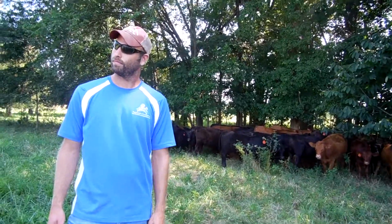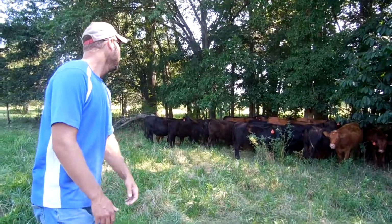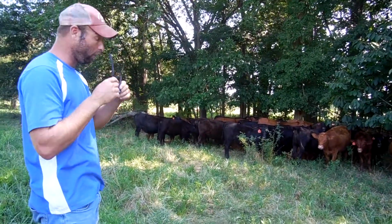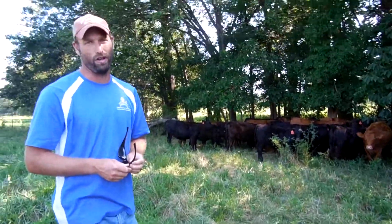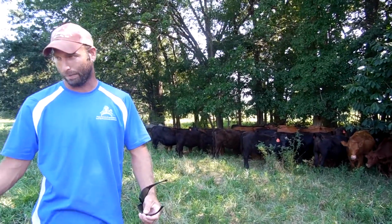So is there a point where you sell this cattle, other than for food? The South Pole, it's a hard sell to cattle people around here because everybody's so strict on black cattle, black Angus. They bring more at the market.